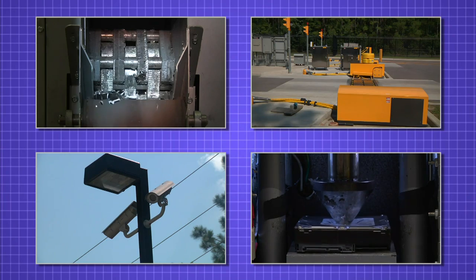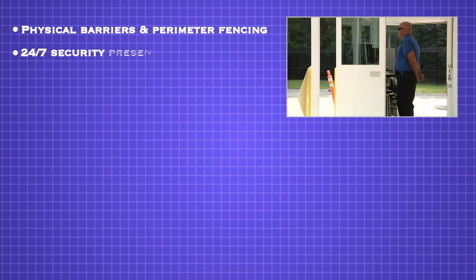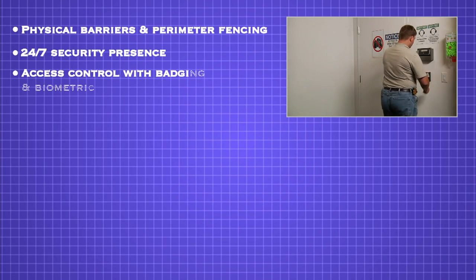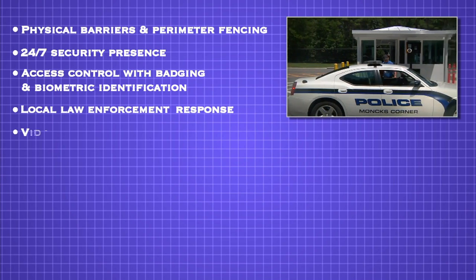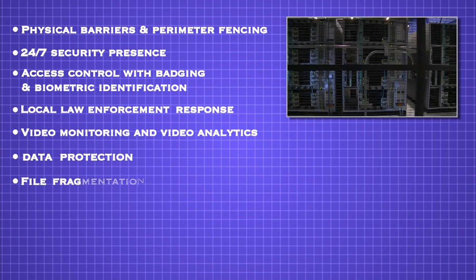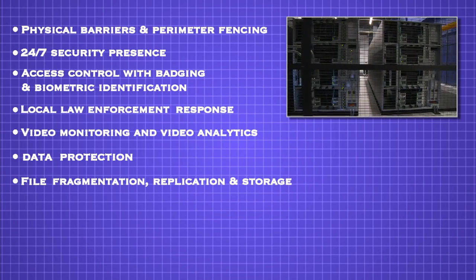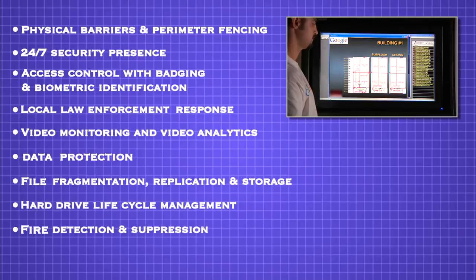Some of the ones we've highlighted in this video include physical barriers and perimeter fencing, 24/7 security presence, access control with badging and biometric identification, local law enforcement response, video monitoring and video analytics, data protection, file fragmentation, replication, and storage, hard drive lifecycle management, and fire detection and suppression.